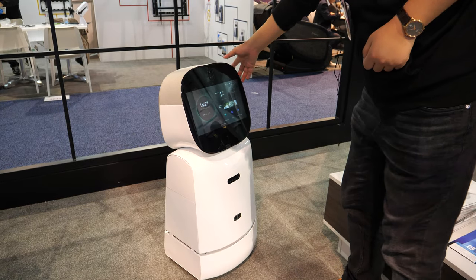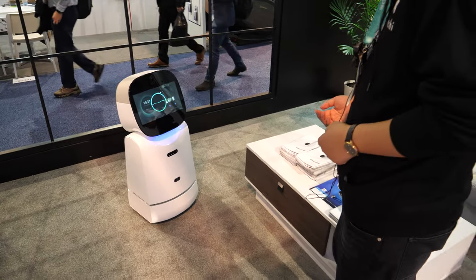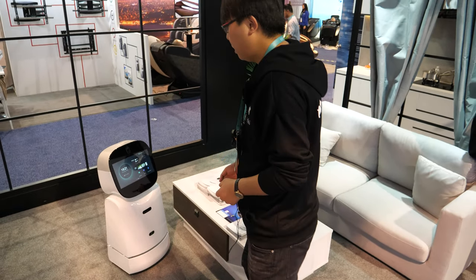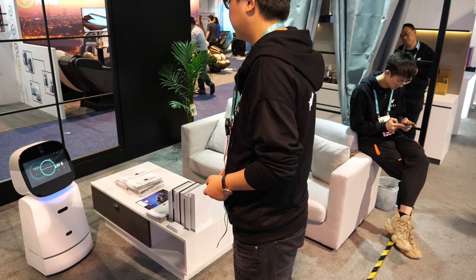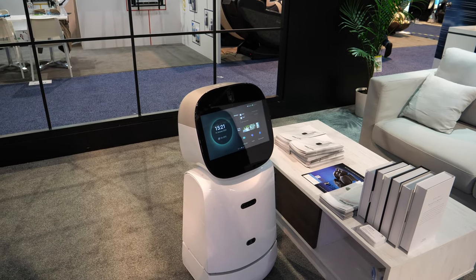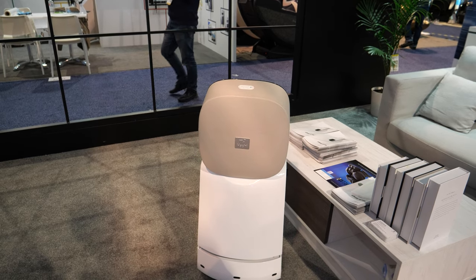So, bingo. Yeah, it has a screen. 过来. You can tell this to come over here. Yeah. Bingo. 过来. So you can tell this to come over here. Bingo. It's like bingo. I'm over here.